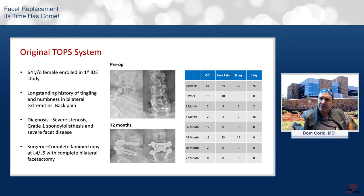So the first case I'm going to give as an example is the original TOPS system. And so this is a little bit of a bigger system as far as the actual size of the system. But you see a grade 1 L4-5 degenerative spondylolisthesis, kind of a mobile spot. We don't have flexion extension views, but it's a mobile spondylolisthesis with moderate central and moderate to severe foraminal stenosis. The patient presents with classic neurogenic claudication or radiculopathy. In this case, it was neurogenic claudication. And the patient undergoes a complete laminectomy with placement of the TOPS device.